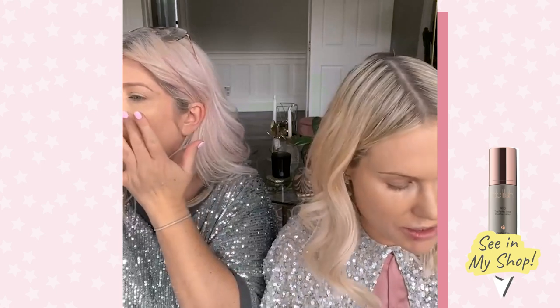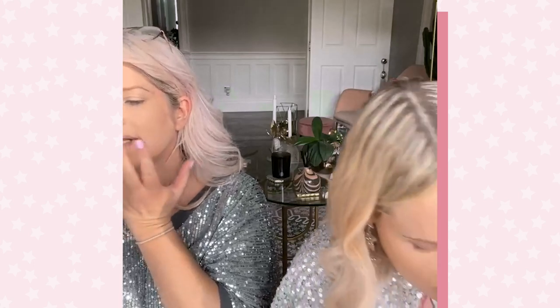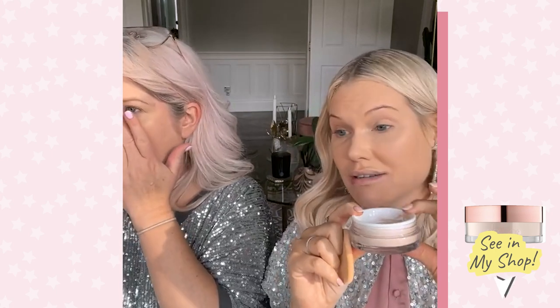But what I will say is this foundation doesn't need any setting powder. But what I am going to do, and I suggest you do the same, is if you put foundation or concealer on your eyelid, you just need to put a slight dusting of face powder over the top. So I'm just going to do that now. Is that just to stop it creasing? Yeah, it stops it creasing, but also when we put our eyeshadow over the top, the setting powder helps the blending of the eyeshadow.